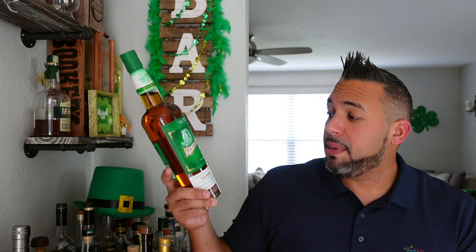So what does that mean? I'm assuming that they picked the barrels together for this limited release, Louise McGuane and John Rhea. So basically, in other words, a fancy bottle and supposedly some barrels.